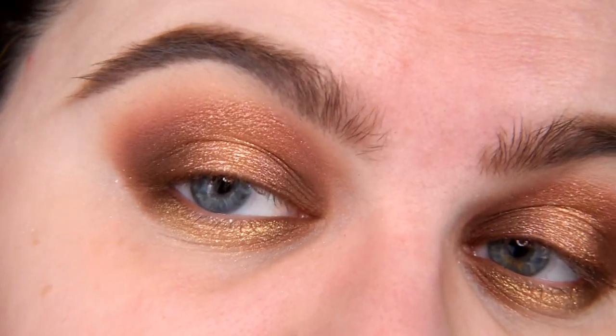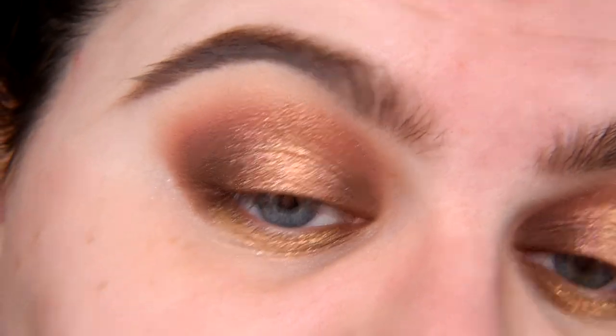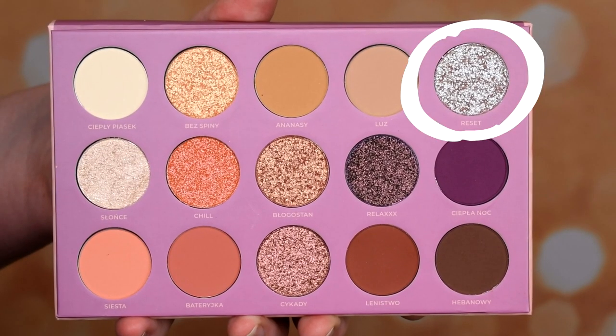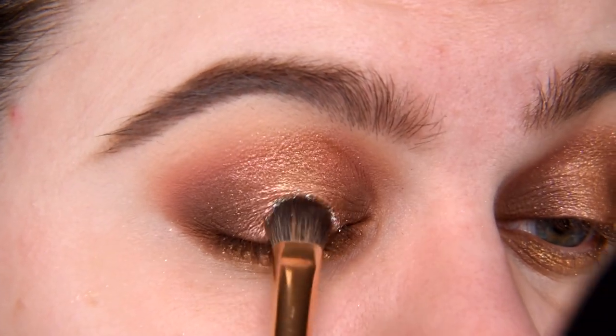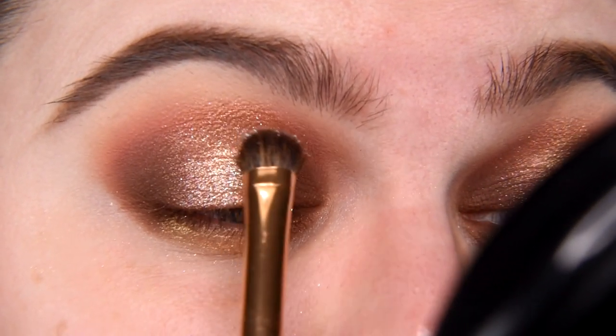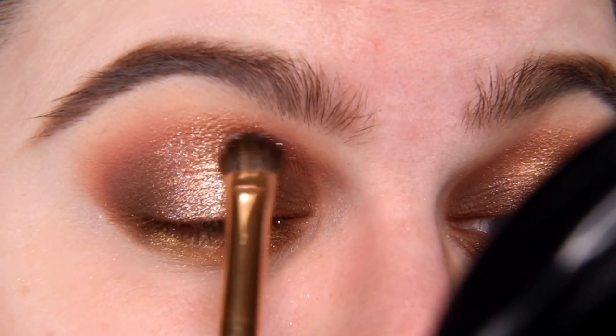Well, anyway, this amount of layers is not enough, so I'm taking one more shimmer. It's a topper, so as a topper, I will use it. And all over this shimmer, and all over also shimmer on my lower eyelid. Why not?